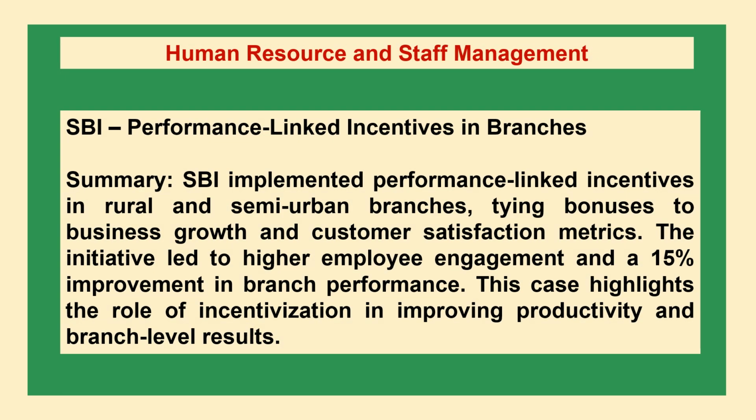SBI performance-linked incentives in branches. Summary: SBI implemented performance-linked incentives in rural and semi-urban branches, tying bonuses to business growth and customer satisfaction metrics. The initiative led to higher employee engagement and a 15% improvement in branch performance. This case highlights the role of incentivization in improving productivity and branch-level results.